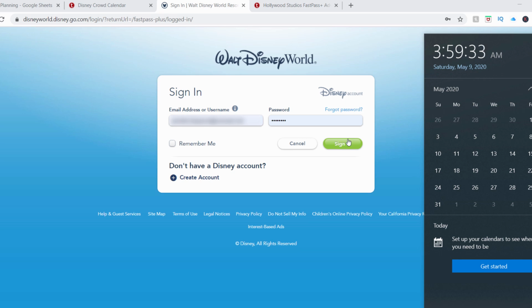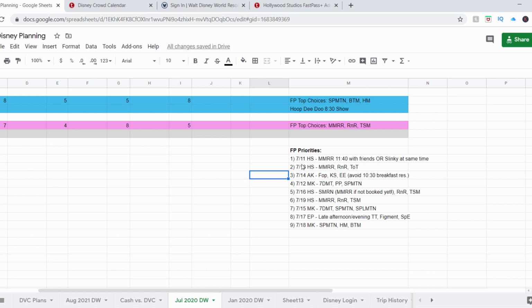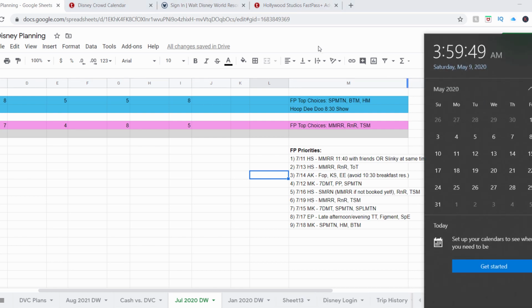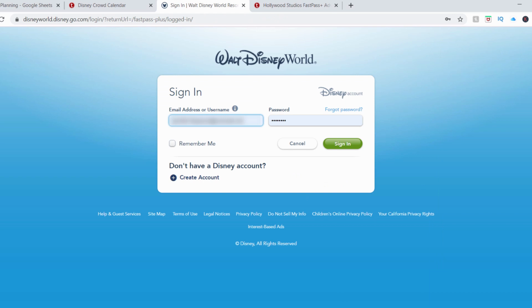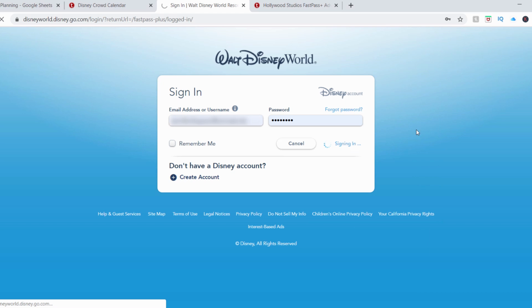So I have this priority list. If you're looking at this priority list here, this is the order in which I'm going to try to book things. I have a preferred order that I'm going for. So let's take a look back at this. Now we're really starting to count down here. Getting close. We're going to hit our sign in button just as soon as we hit 4 a.m. That should be within a second of what Disney is recognizing. So we're going to hit sign in.